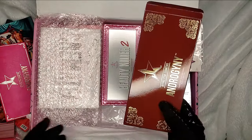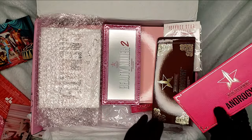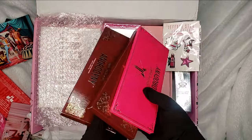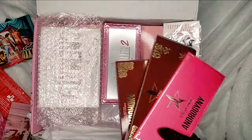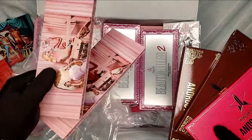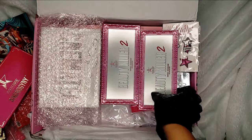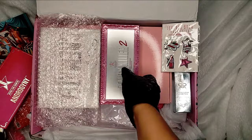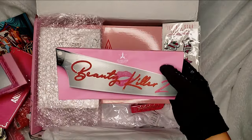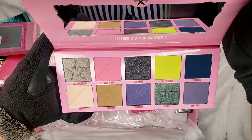Okay, so I was saying while it turned off, I also have the Beauty Killer. So now I do have from the other bags, it's the same. We have two Androgyny, these are like the same palettes, two Androgyny palette, two Beauty Killer, and of course two Cavity Frost. Okay, I mean, hey, double treats. So let's open them up and just make sure and check that everything came in perfect. Yes, so here we go. This is the Beauty Killer 2.